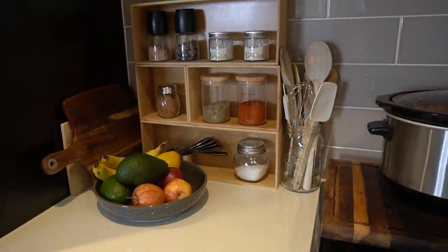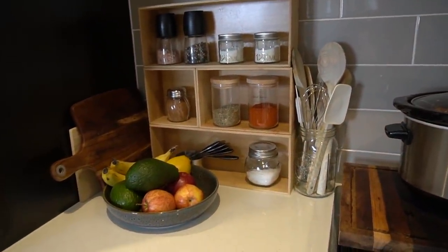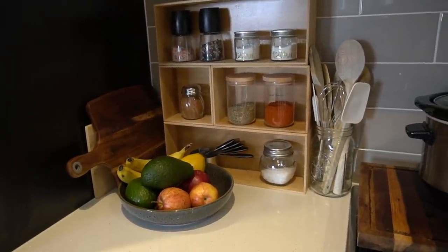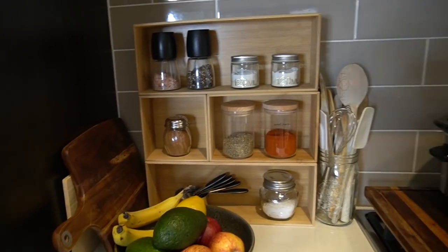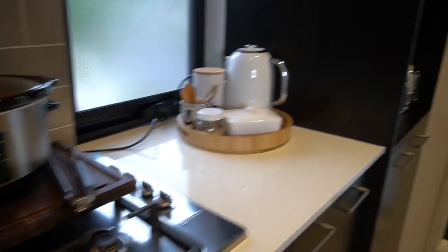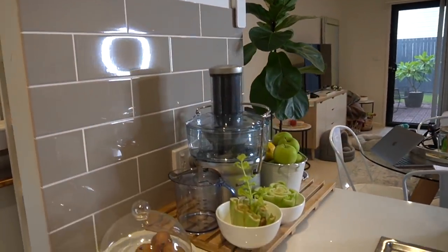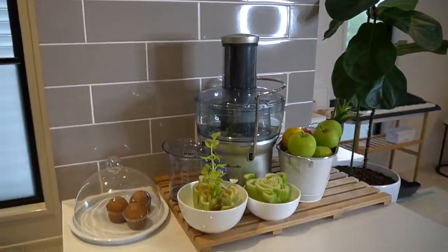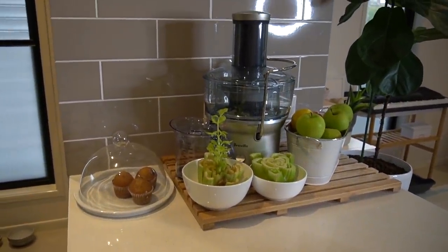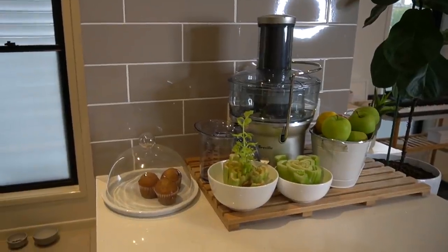So it's things that you're actually using in the kitchen and it just gives a little bit of a pop of interest. I'm not one that likes completely sterile kitchens that don't have anything in them. I do prefer to have, you know, a few things out and about on trays and for decor just to make it look nice. But certainly not anything just to have it there for the sake of it.